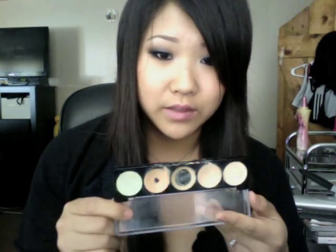And then my concealer palette, this is from Makeup Forever, and I've used this now for I think a year and a half, and I love it because it's got different colors and I use and abuse it, and I especially love it to cover up my pimples and blemishes.